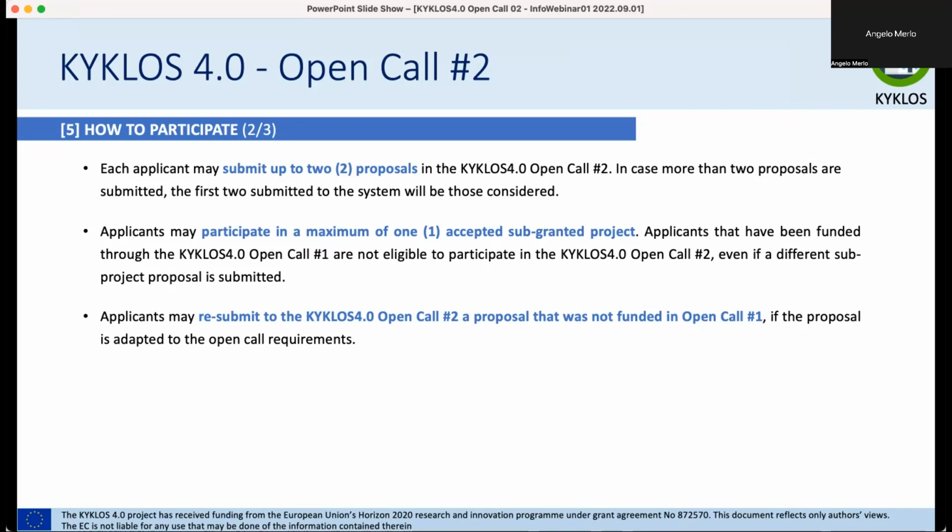And if there's anyone here that participated in the first open call, you're not eligible to participate in the second open call, even if it's a completely different project. So, for example, we still have here Angelo from SETI and, I can't recall, the second Puma partner. So none of these entities can participate in the second open call. In fact, if we have anyone that did participate in the first open call but was not funded, then you're more than welcome to submit a new proposal, as long as it's adapted to the specific requirements we've defined for this new open call.